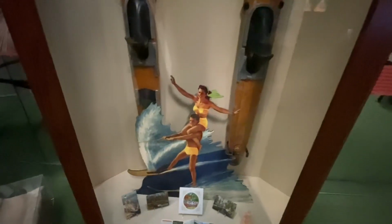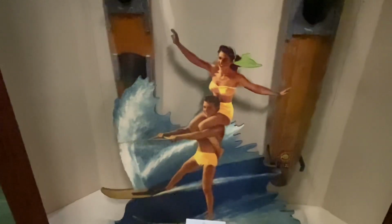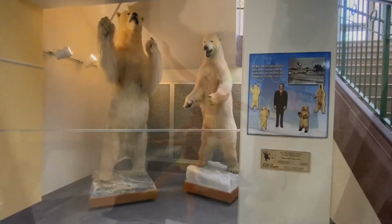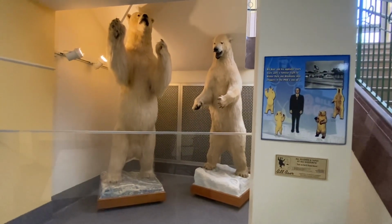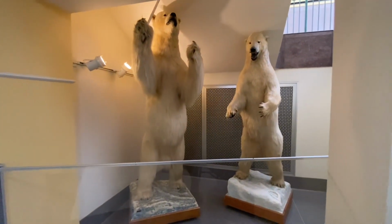Here's a pair of Cypress Gardens water skis and a pair in action. It's one of the earlier tourist attractions from the 50s, 60s, and 70s. I think it's Legoland now. So Bill Barron is a plant store. A couple of polar bears.